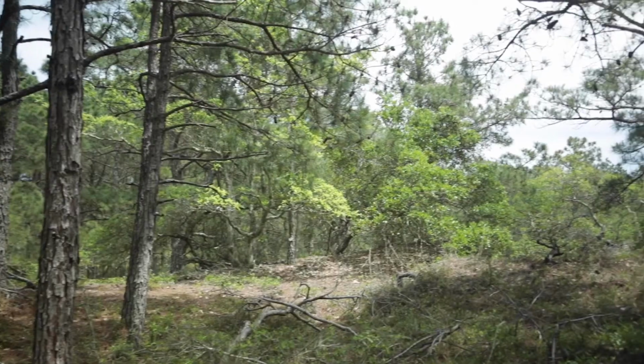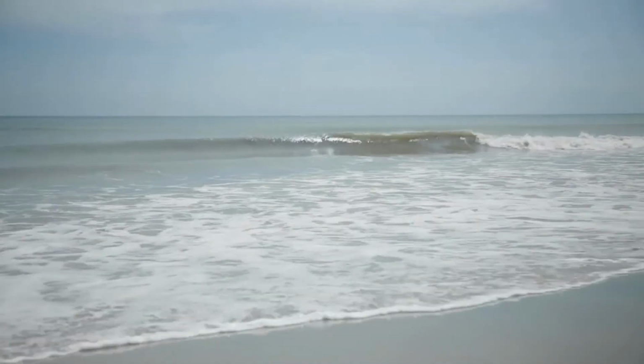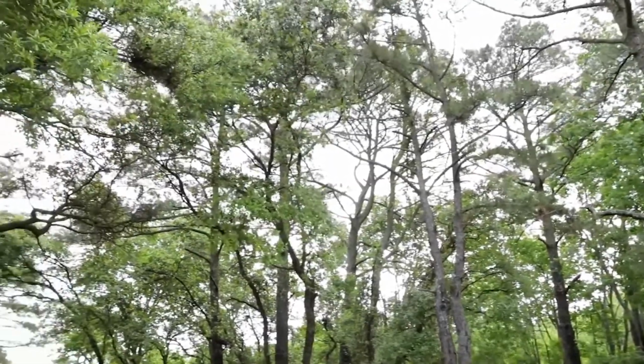From where you parked your car at the Refuge Visitor Center, it takes about 4 miles to get to the entrance of False Cape. Now that's just the entrance. False Cape encompasses over 4,500 acres that border North Carolina. Within those 4,500 acres, we have about 16 miles of hiking and biking trails.